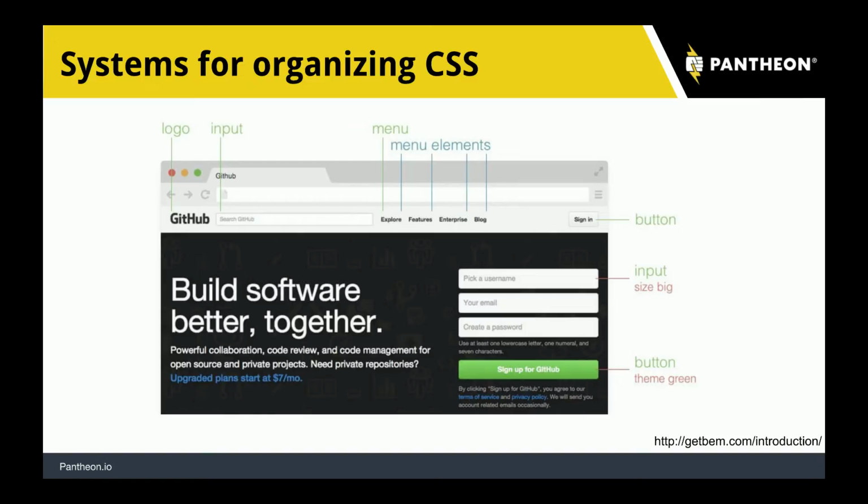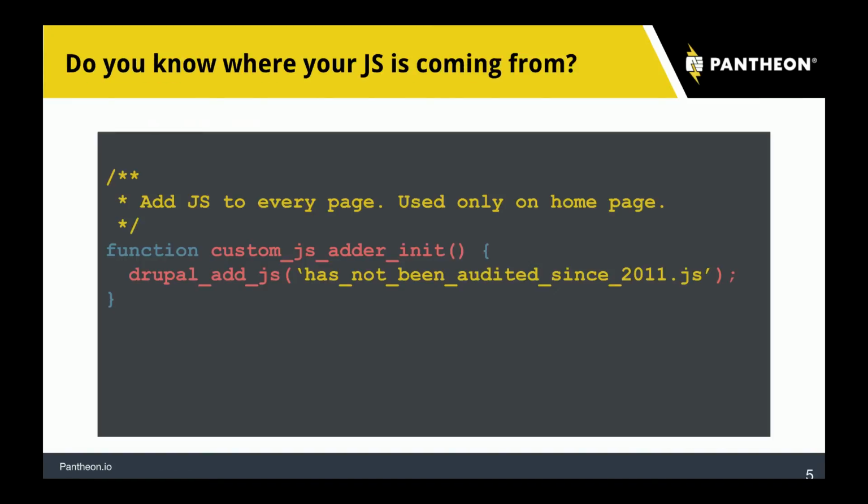So you can find really complex systems for organizing CSS. You can find simple systems for organizing CSS. My point here is that any system is better than no system. And I certainly started with no system whatsoever for my CSS, and eventually it becomes unmaintainable. The bigger the project, the more people working on the project, the more important it is that you have some system for organizing that CSS.